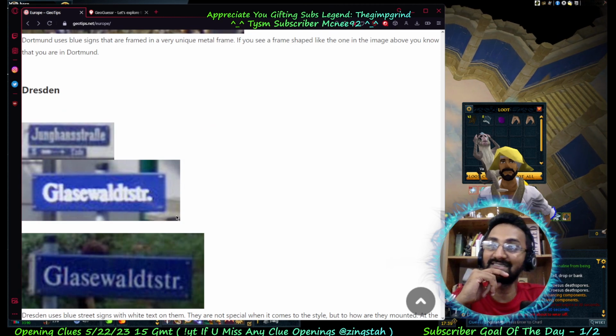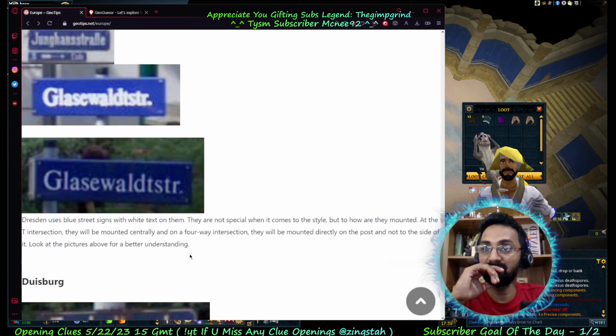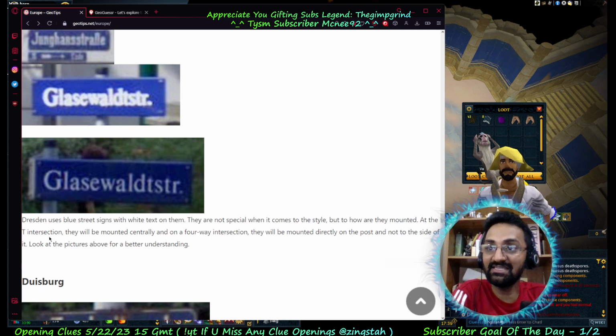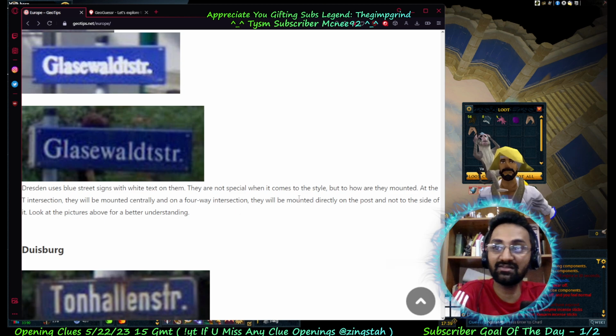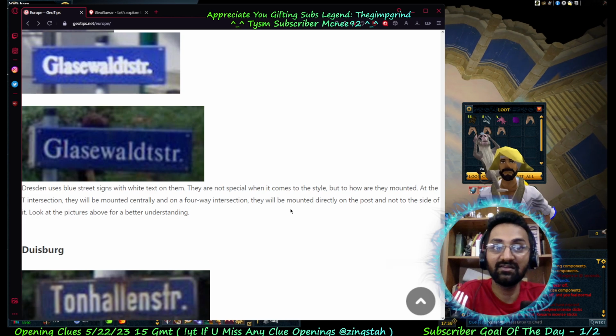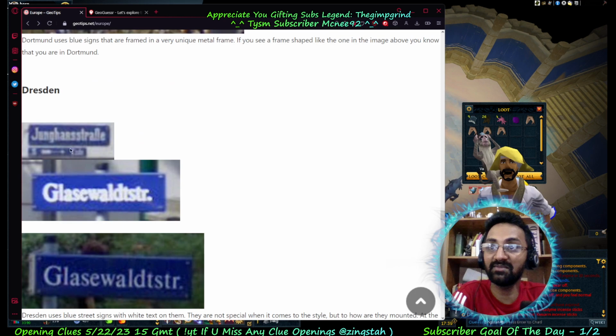Dresden, blue with white letters. They're not special when it comes to the style, but to how they are mounted at the T intersection. I see it. They'll be mounted centrally on a four-way intersection, directly on the post, not to the side of it. Look at the pictures above for understanding. Okay, yep, I see it.